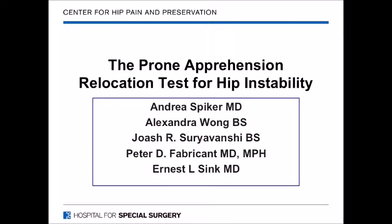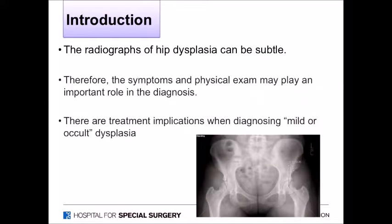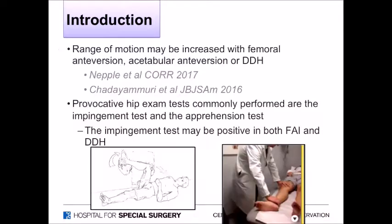I'm just going to talk small talk on this clinical test that we now do for our patients. We do know the radiographs of hip dysplasia can be quite subtle, and therefore the physical exam may play an important role in the diagnosis. And there's certainly treatment implications when diagnosing mild or, as Brian Kelly now calls it, occult dysplasia, which is difficult to see in the definition.